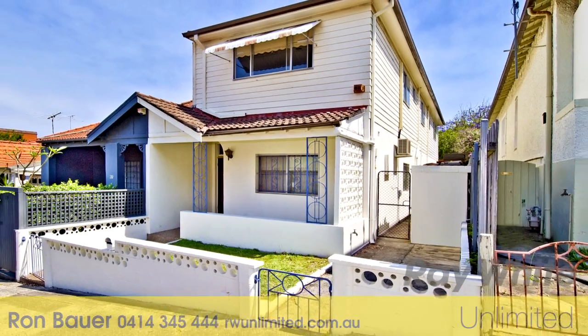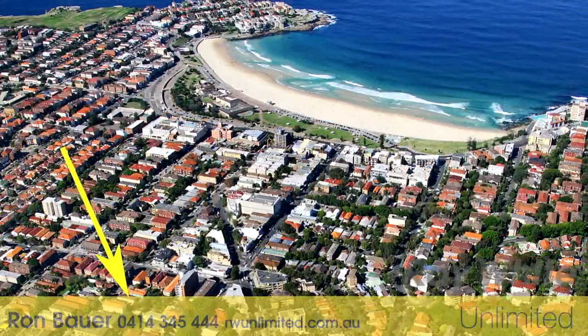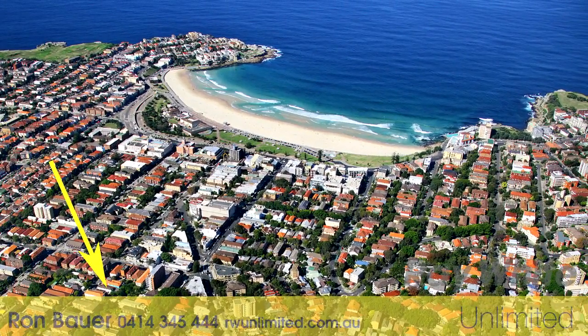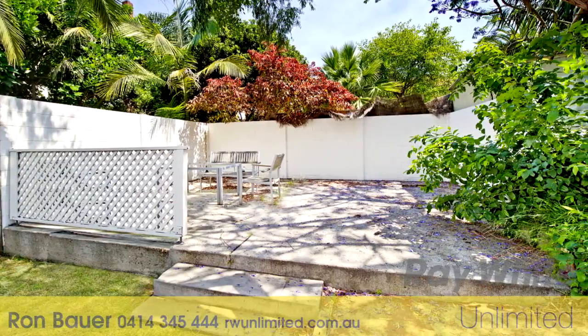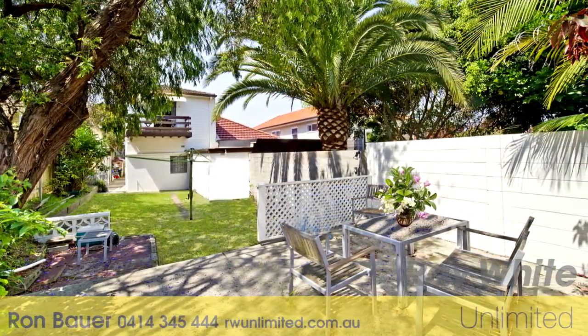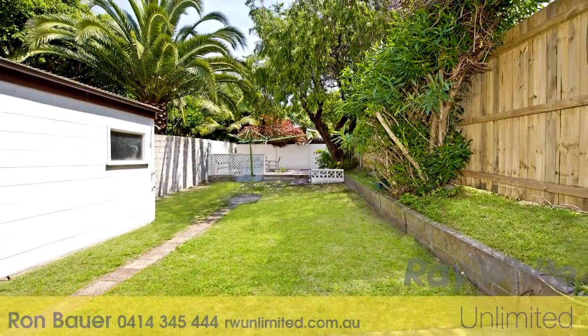Thanks, Ron. Looking for a do-it-yourself opportunity on big land in the heart of Bondi? Then 37 Roscoe Street, Bondi Beach could be just the thing. This spacious semi offers an amazing opportunity for those looking to make their mark. It's set on approximately 321 square metres of level land with plenty of room for a sparkling swimming pool.